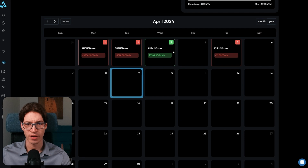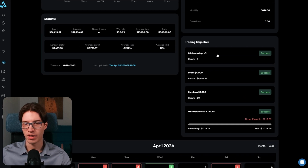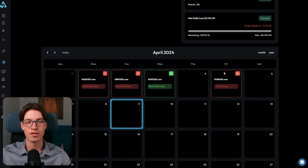So here you have the trade history. Okay, Aussie US dollar, loss, pound US dollar, loss. And here is the Aussie US dollar and the Aussie Japanese yen. So this was a nice win. And then you have Euro US dollar. This was just a trade that I put on to pass the minimum trading days. That's why it is so small.